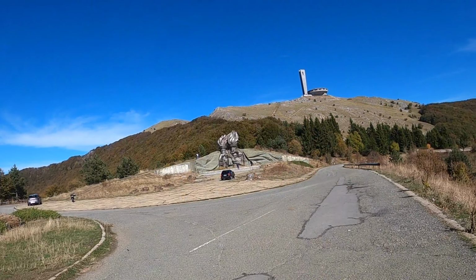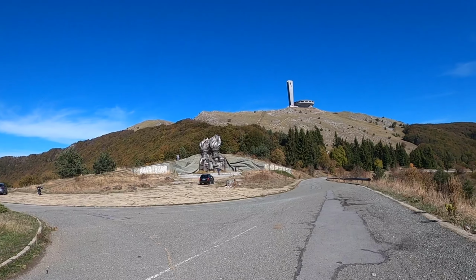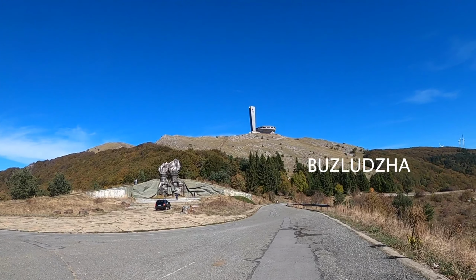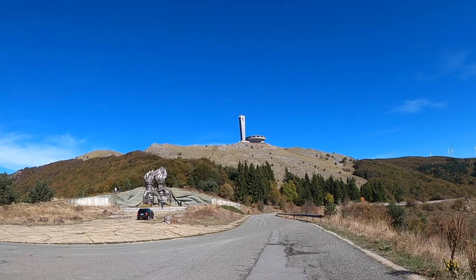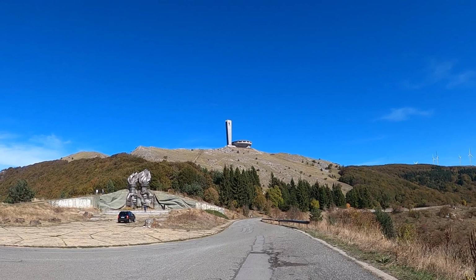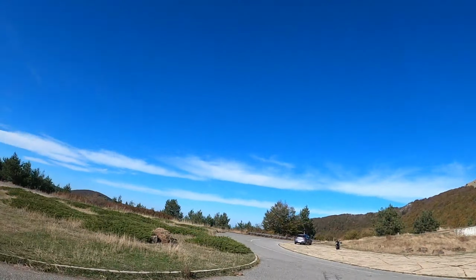It's an area called Kazanlak, and here you go. The socialist monument obviously is built in the Soviet time. And that place up there, Buzludzha, it's an old... I forgot the name. The name's gone from my head. It's an old parliament, Soviet parliament. That's what it is. Everything is evaporated.